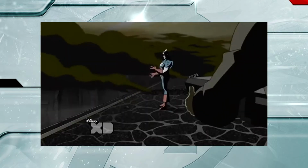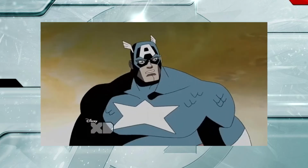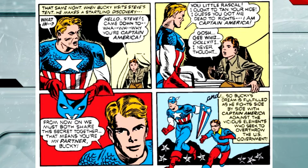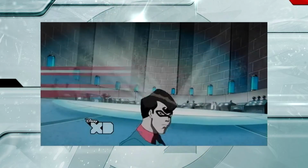That's the difference. That's where we get to see more fun comic book-y elements, and it is here that we are introduced to Bucky, who was also introduced in Captain America Comics issue 1, where the origin is that he more so found out Steve Rogers is Captain America because he has secret identities. But this episode really takes more from Avengers issue 56, where we get to see the circumstances that led up to Bucky's presumed death.